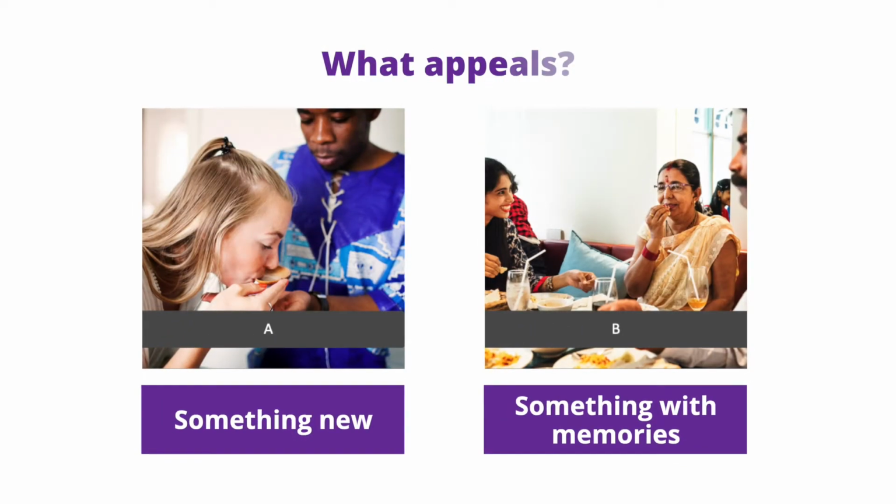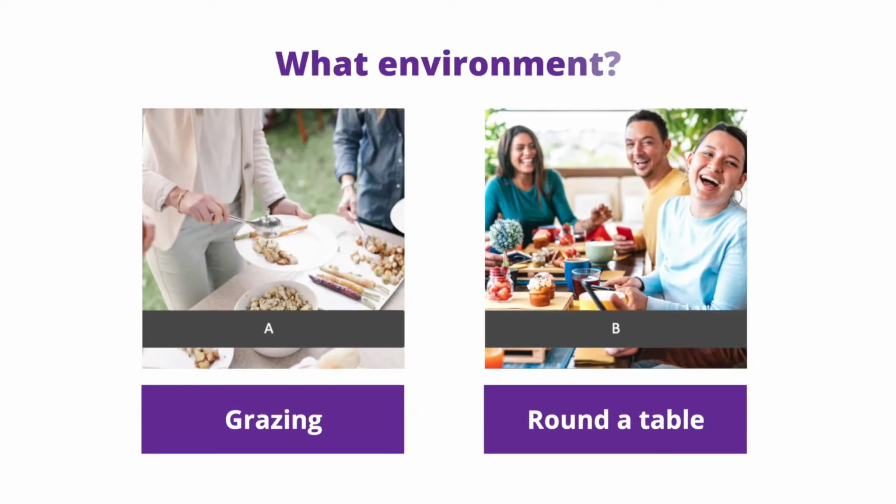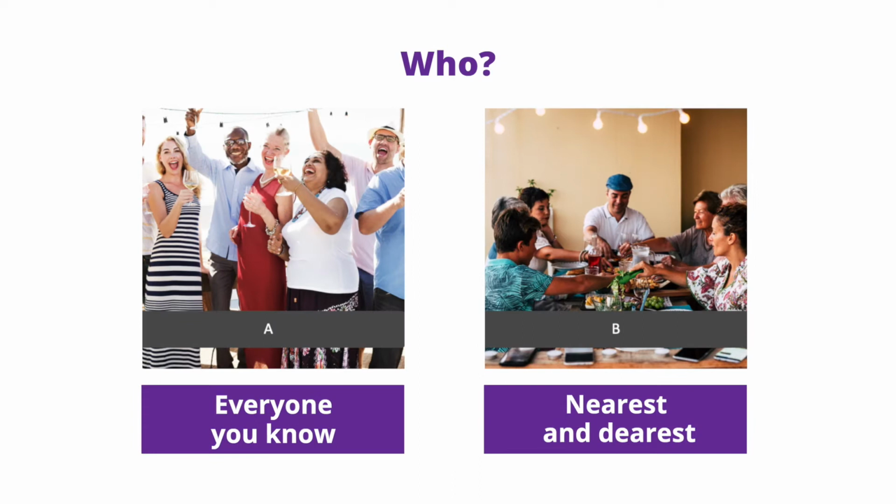What appeals? Something new or old favourites? How would you organise the food? Casual grazing or sitting around a table? Who would you invite to your perfect party? Everyone you know or just your nearest and dearest?